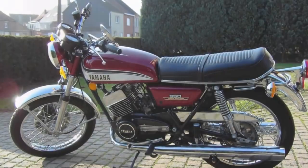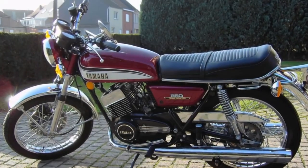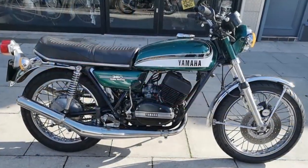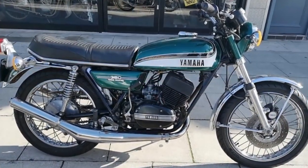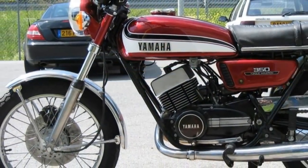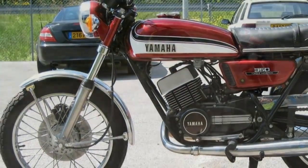Number 14. The RD350 was also produced by the Japanese giants Yamaha, but only hit showrooms for a couple of years, between 1973 and 1975. This sports bike used an air-cooled parallel twin 6-speed engine and could reach top speeds of 105 miles per hour.